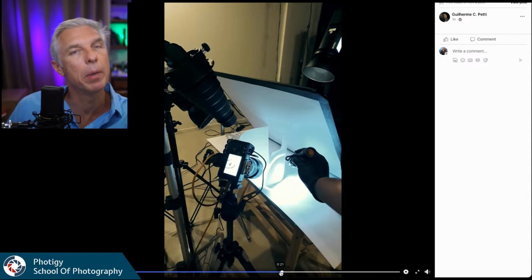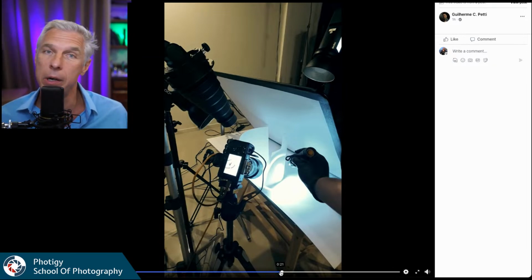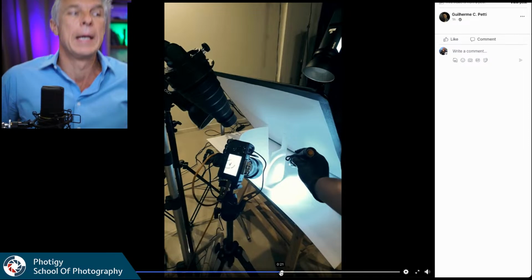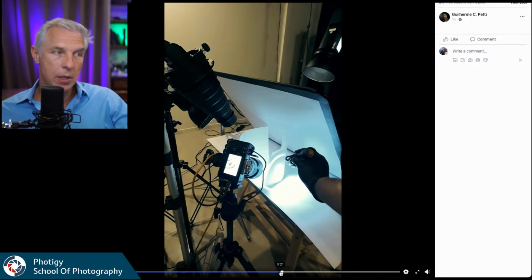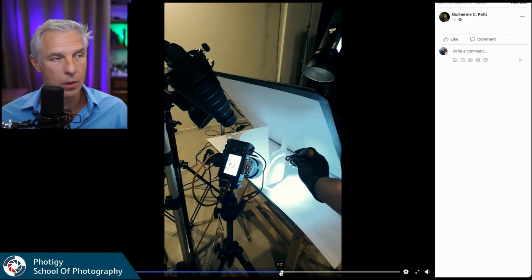It's super hard to make any shadow there, right? Because the light spills everywhere. So there is no way to create a gradient on the diffuser. And if you shoot it like this, the result will always be similar to what you got.